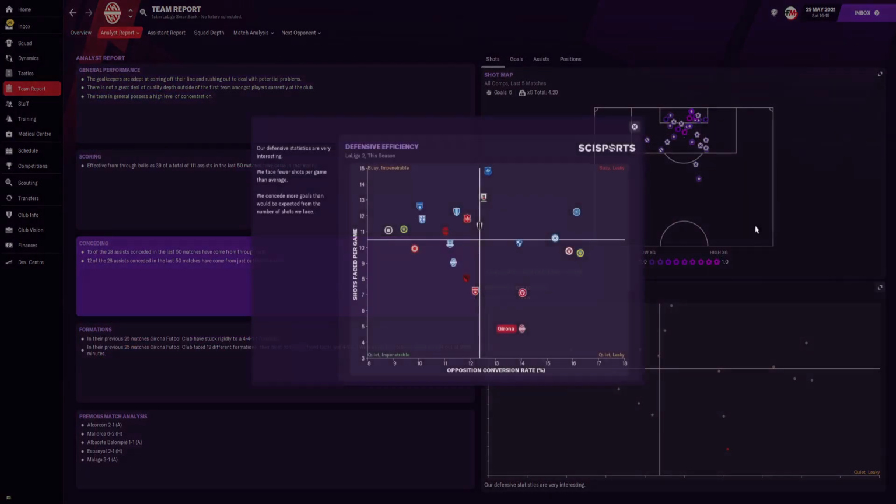Looking at our defensive efficiency, you can see that we were quiet, but we were leaky. This can be sorted if you drop your defensive line a little, but I didn't want to lose my attacking efficiency and my pressing efficiency as well, which is why I kept my defensive line high and I let things be leaky. But overall we were quiet as well, so defensively we were kind of sound.